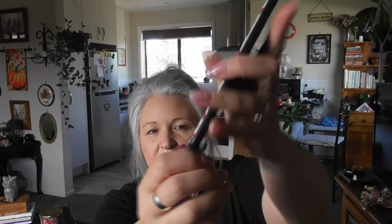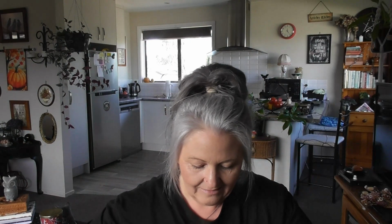Anyway, this is a little dust cover to stop dust getting in the charging port on your phone. This is a little ghost. He's so cute. And I've got a little toadstool phone case, which I love.